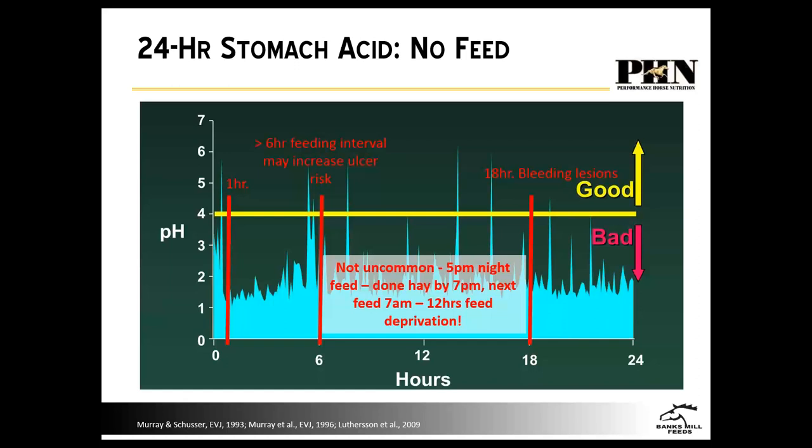What's not uncommon this time of year, because it's dark at 5 o'clock, and if it's overcast, it seems to be dark at 3:30. But let's just say we're feeding our horses at 5 o'clock at night. They're done their hay by 7, which means from the last mouthful they took, 30 minutes later, everything can be out of the stomach. And maybe we don't have the luxury of a night check at our barn, or we're not giving our horses night hay and they're eating it really quickly. And we're not coming back till 7 o'clock the next morning. That's an 11 or 12 hour window where the horse has nothing to chew on, and they're literally chewing wood, chewing anything in sight just to try and buffer that stomach acid.